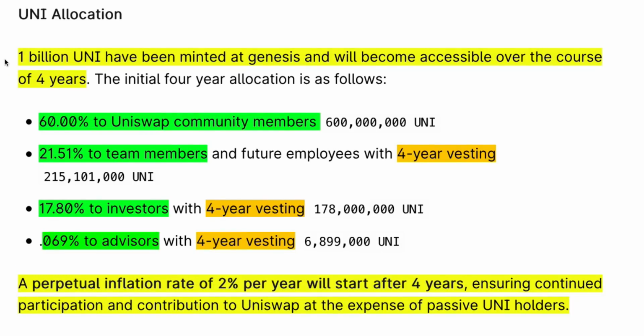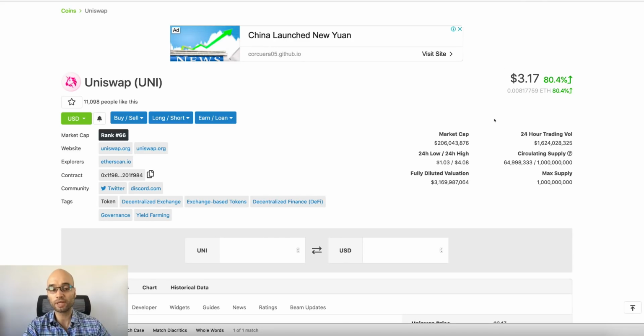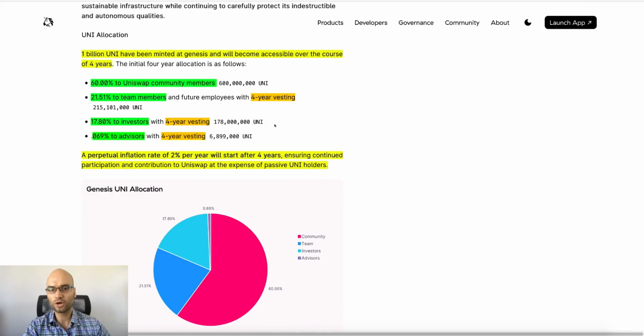The 1 billion UNI that have been minted at Genesis will become accessible over the course of 4 years, all right? So 60% of UNI will go to Uniswap community members. Again, 150 million of these have or will become available over the coming days to be circulating, but the other 45% will be over a 4-year vesting period, all right? And the same thing goes for this 21.51% to the team members, the 17.8% to investors, and 0.069% to advisors. So this is a 4-year vesting period. This means that most of this supply won't become immediately available. And that's why I think that the price still has room to grow. It's not like all these venture capitalists are going to start immediately selling.